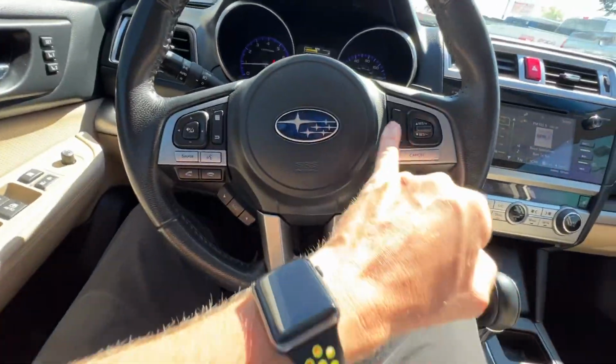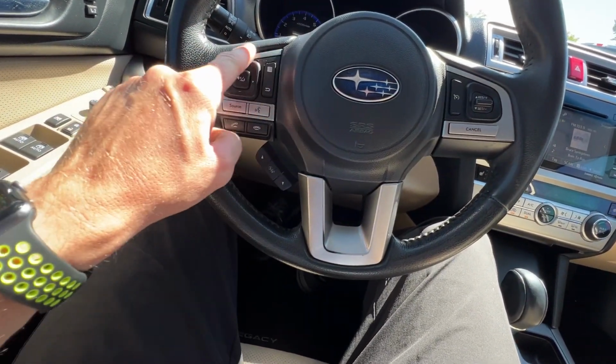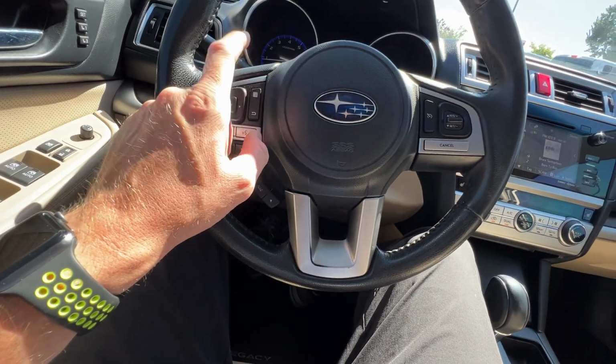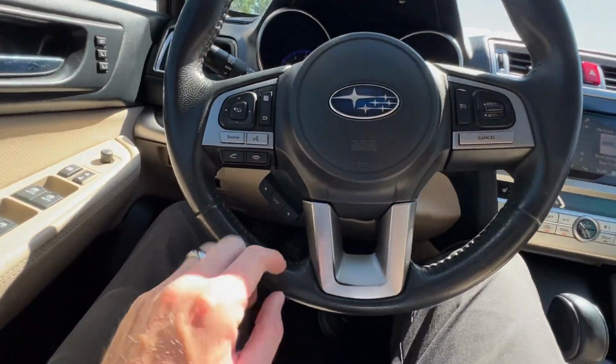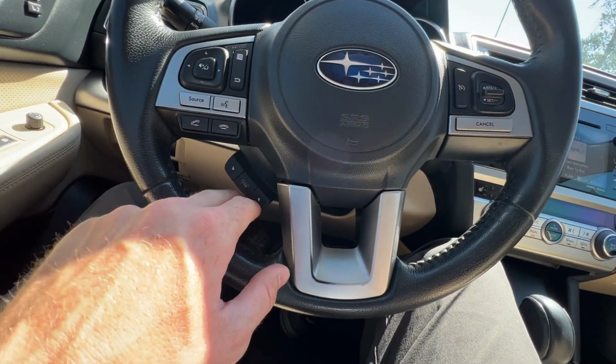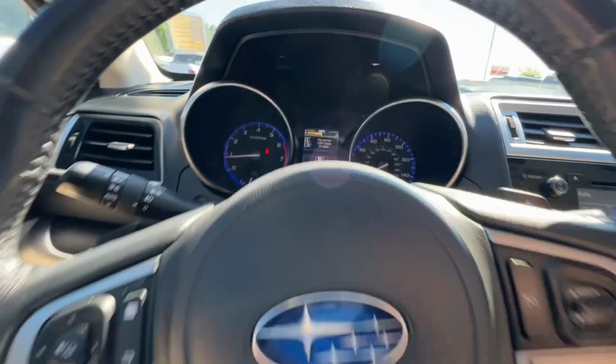Then you're gonna have the cruise control right here on the right side of the steering wheel. These will be all of your media and phone controls over here on the left side. This button is your options, but it will control this screen right here, so for the media. Then you'll have the information for the cluster right here on the bottom, which are the forward clicks like this to be able to change that information there.